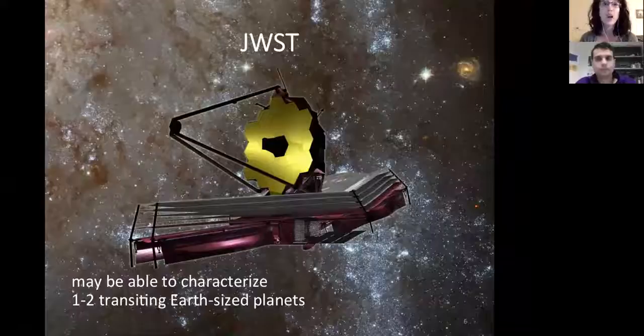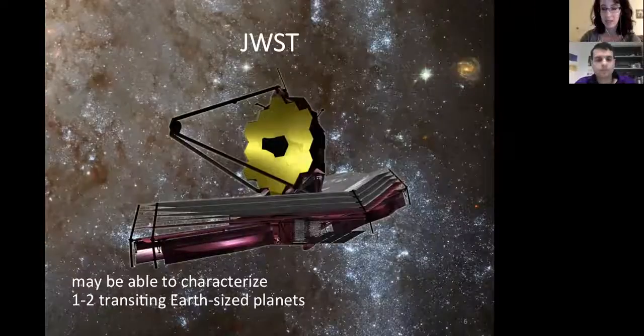But these are really hard observations for JWST to make because JWST was not designed for exoplanets. We hardly knew about exoplanets when we started building this telescope. And so at most, if we're lucky, we might be able to characterize one or two transiting, so when it passes in front of the star, Earth-sized planets with JWST.